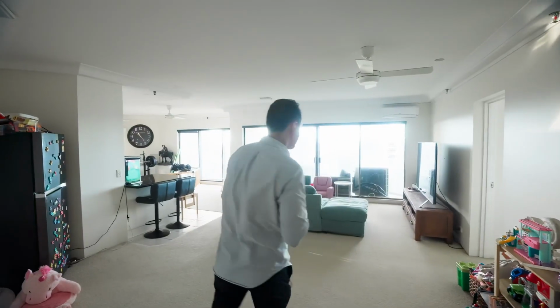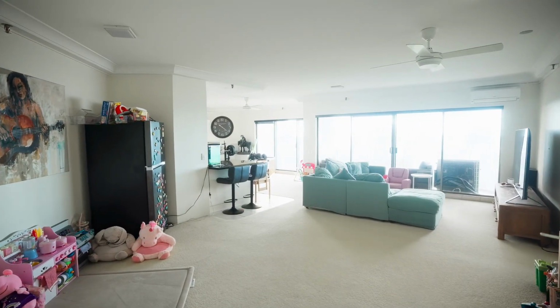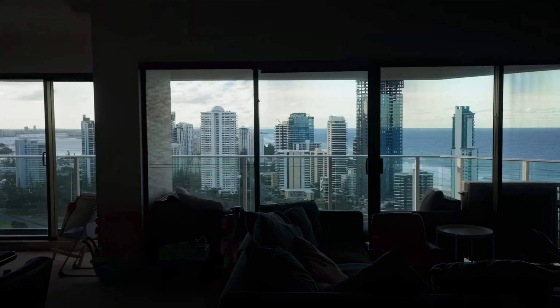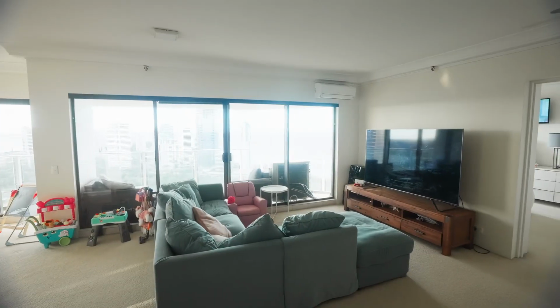Welcome to the apartment. As you can see, everything is all set up. Plenty of space to maximize the views. Sliding doors, sliding windows, and everything there.